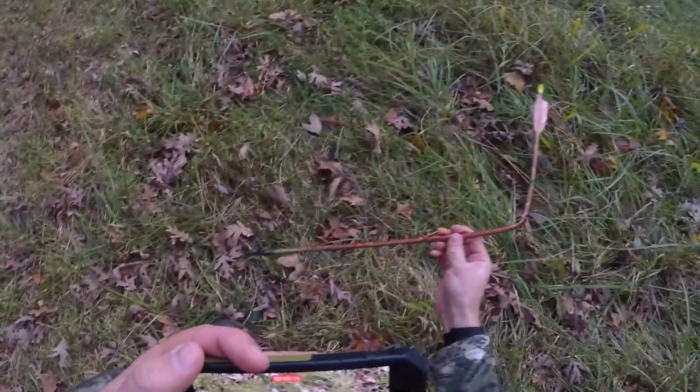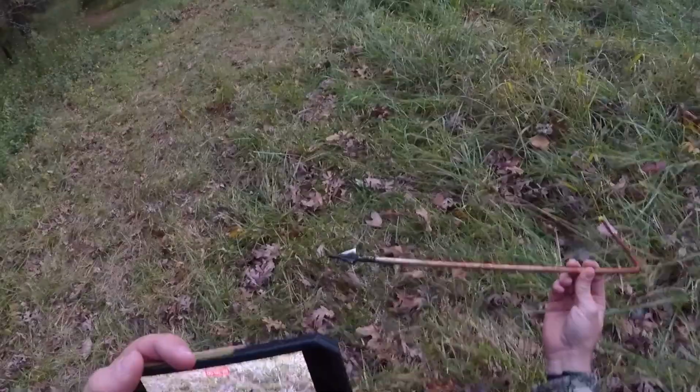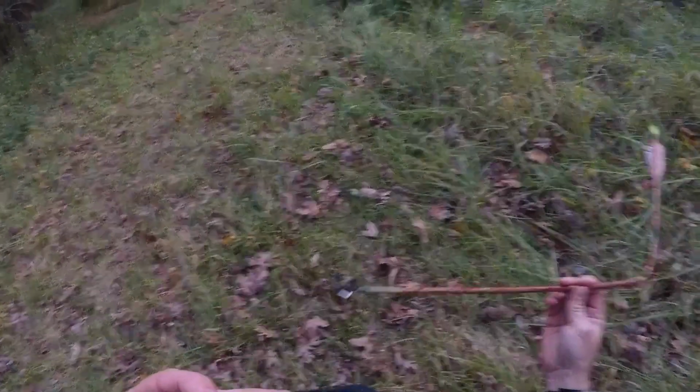Let me see if I can see my arrow. Yeah, it's laying there, broken in half. Which is good. It means it hit right on the back of that shoulder and she kicked it. Complete pass through. Zephyr Magnum. I tell you what, that thing blew through her as good as any arrow I've ever shot. You can see where it stuck deep into the ground there.